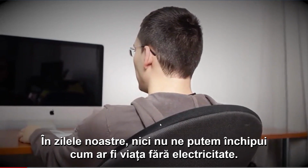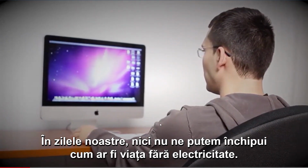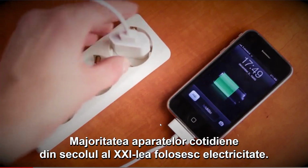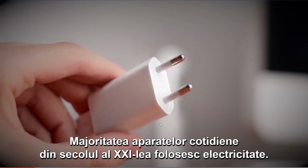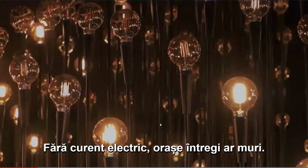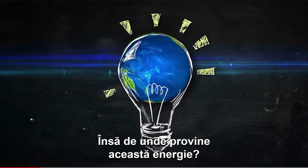Nowadays, we are simply unable to imagine our everyday lives without electricity. Most devices in our lives in the 21st century use electricity. Without it, entire towns would shut down. But where exactly do we get this mysterious energy from?